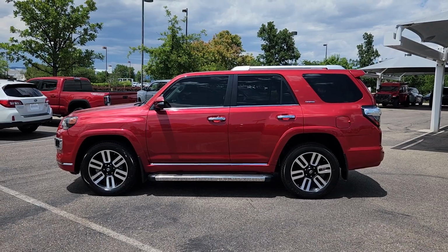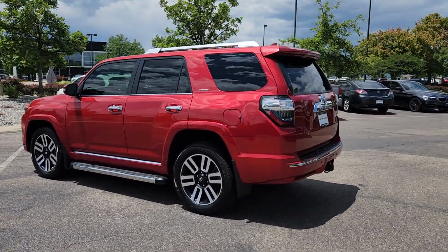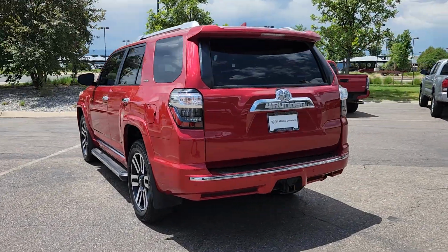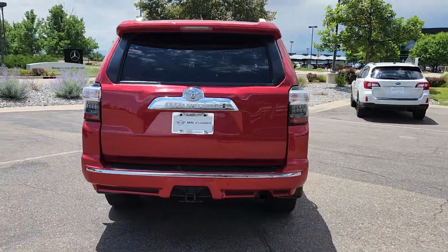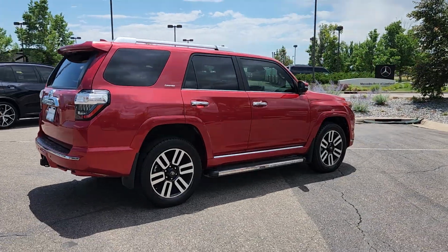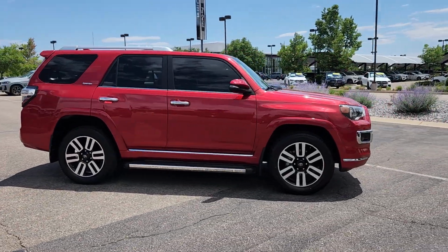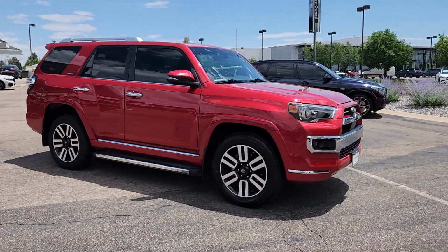Here is a wonderful 2021 Toyota 4Runner. With less than 40,000 miles on the odometer, this vehicle provides excellent value. Here's a capable 4Runner that offers impressive off-road ruggedness, a comfortable interior, family-friendly design, and impressive towing capacity. Can you hear the trail calling?